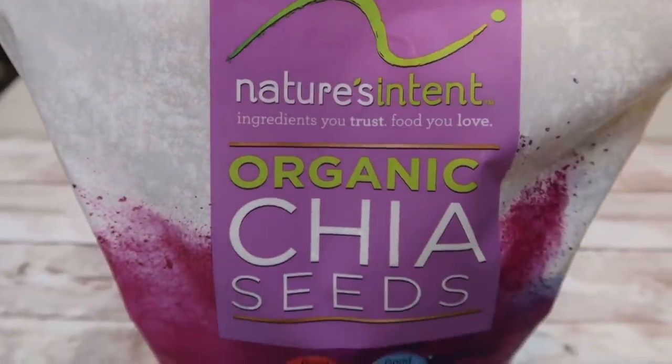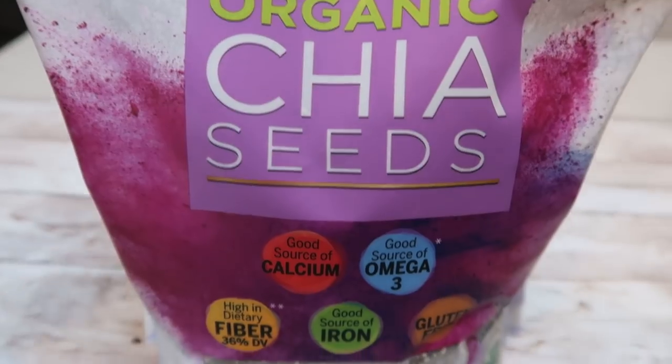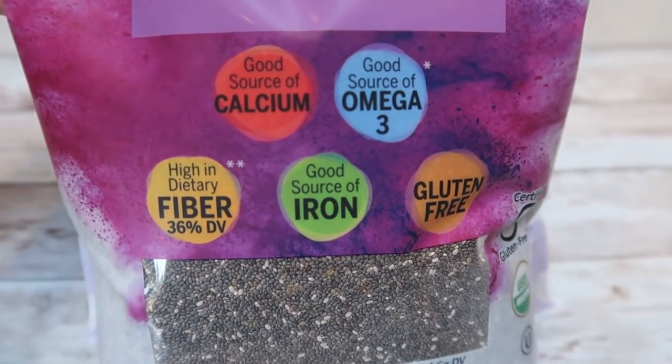I've also been a big proponent of chia seeds. I've been loving these in my oatmeal, my smoothie bowls, my acai bowls. I even add these and blend these up in my smoothies. Again, make sure that you are buying an organic chia seed when you're picking one. This huge bag at Costco is a fantastic deal, and it's a great quality chia seed.